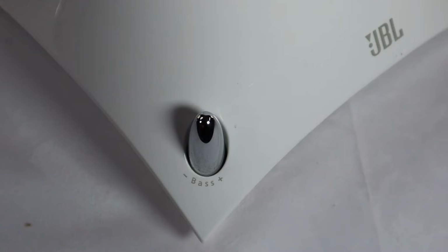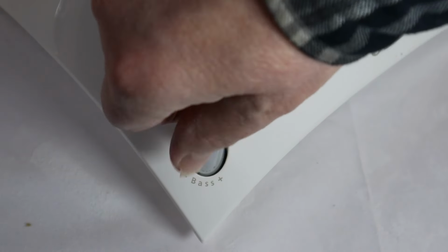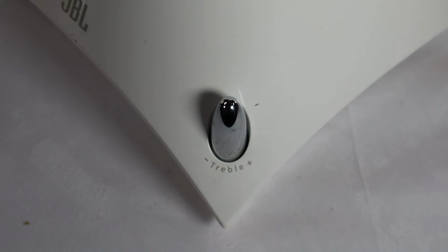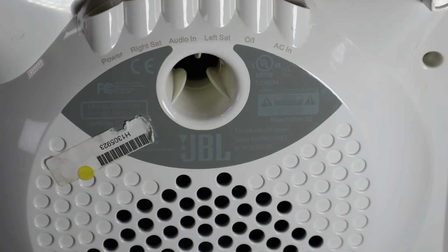On the left front of the subwoofer, there's a bass control, which you simply turn one way or the other to make the bass more dominant or less dominant. And on the right, you have the treble selector. And here on the bottom is a little bit of information about the unit. It's a little hard to read because it's kind of a gray-on-gray thing here, but it does give the statistics as far as the voltage and things like that. Has the nice little JBL logo there.